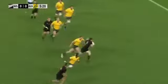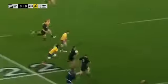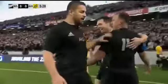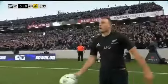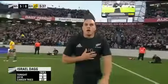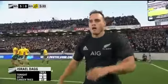Now here's Franks. Ben Smith in the gap. Got it away to Dagg. Too quick. Israel Dagg, the first try. And that's vintage All Black rugby that we've been witnessing, particularly the last few weeks. It started with a plethora of offloads. TJ Perinara started it. They all popped, and then finally the space on the outside.